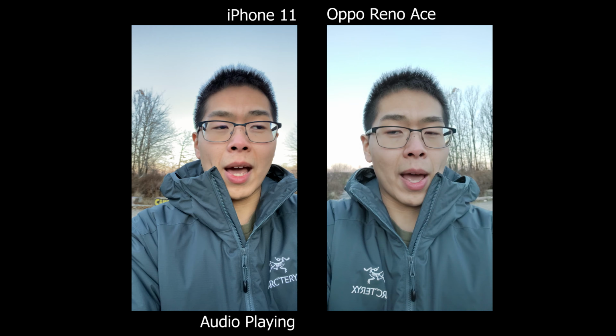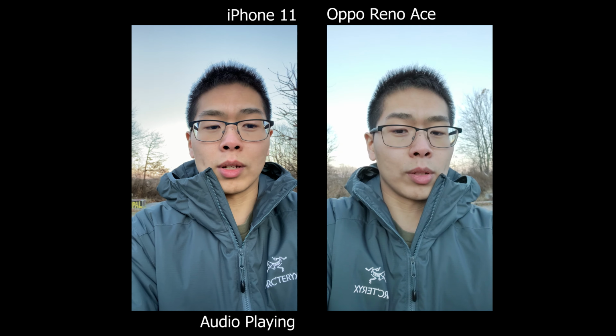Today we're going to compare the iPhone 11 versus the Oppo Reno Ace, and the Oppo does have a lot more cameras on the back, whereas the iPhone only has 2, but it can record 4K 60 across all cameras, whereas on the Oppo Reno Ace it's only up to 4K. It can do 4K 60 on the back, but on the front it's only up to 1080.